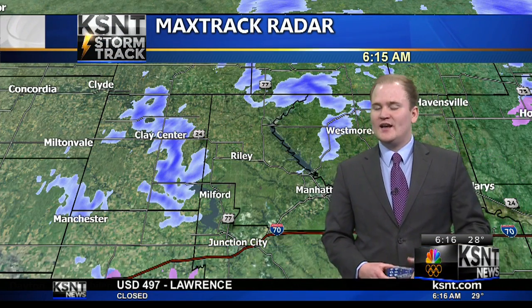Because if we do, the second round would be plain old rain. But if temperatures stay in the upper 20s or even 30 or 31 degrees, it's looking like some freezing rain, unfortunately, just in time for the evening commute.